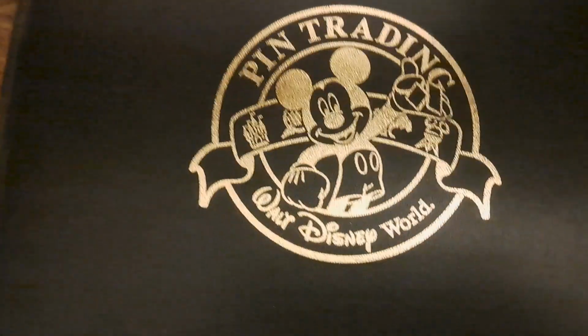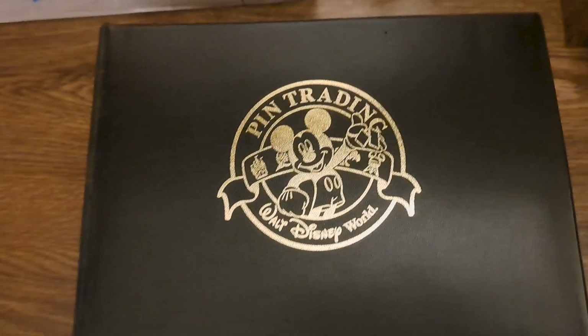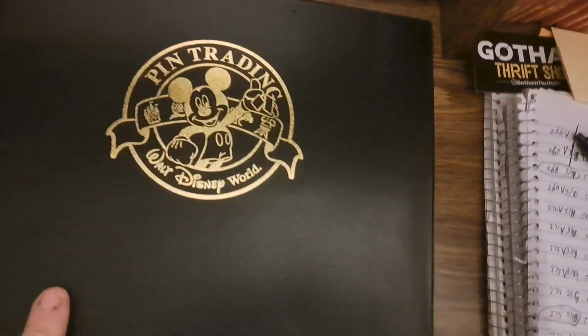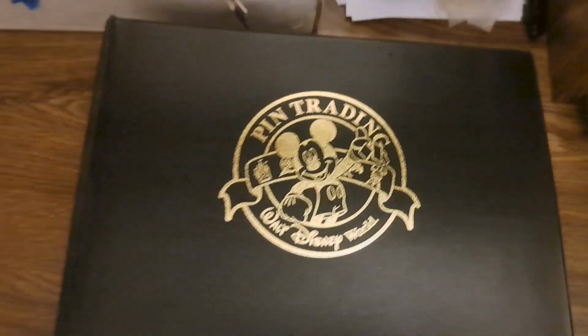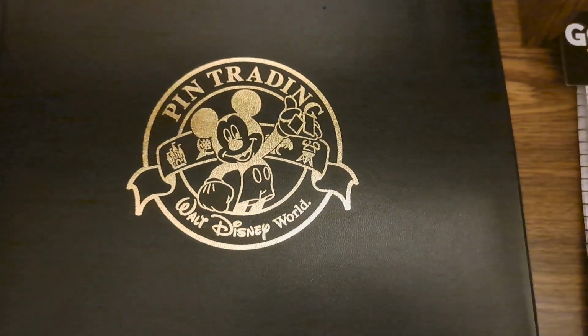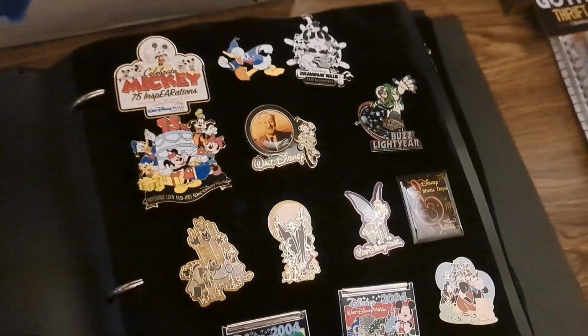Today we're going to take a look at Disney pin trading. I was pretty big into Disney pin trading when it first started out in 2000. I have several of these books filled with pins and pin bags sitting around, and once in a while I'll dig them out and go through one of them. I thought that might be something fun that people would be interested in. Actually, since I'm now hanging out on Whatnot a little bit, I'm considering possibly selling them on Whatnot to raise money for comics. But we'll see. I don't know if I want to do that or not.